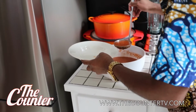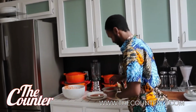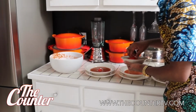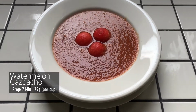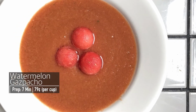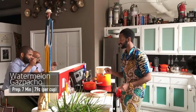Two ladles per person. I have a few little melon balls. Nice. So just gonna drop some of these in the center. How'd you make those? With the melon baller. Okay, so for our second course, we have our watermelon gazpacho. So, gentlemen, if you will use your spoons and just tell me what you think.